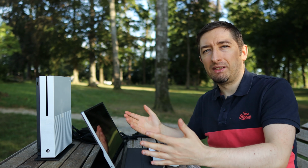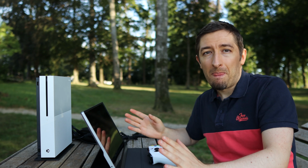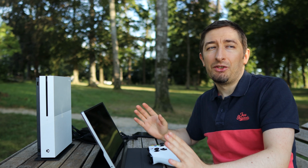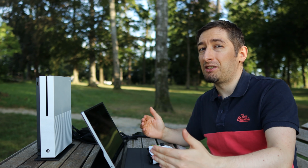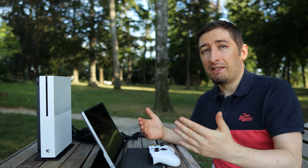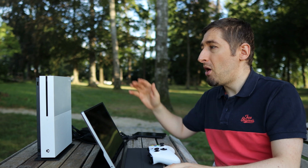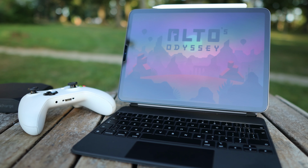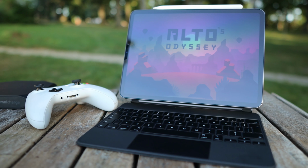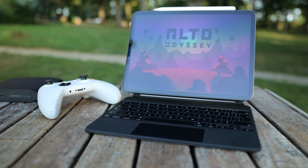But what have I learned out of this? I think this can be done. Microsoft should be able to provide us a portable Xbox system. From what I understood, Apple is claiming that their iPad Pro line has the power of an Xbox One S console. So why not develop an Xbox tablet or an Xbox portable system? Very similar maybe to the Nintendo Switch.